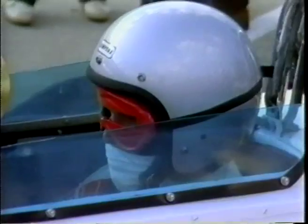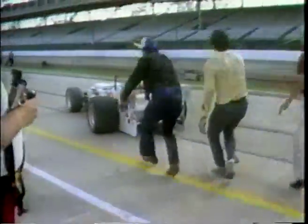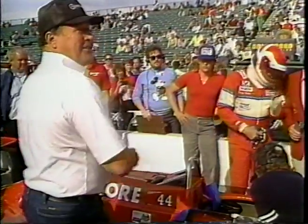Pole day, Roberto Guerrero found record speed, but now it's bubble day. Last chance to qualify. Years ago, Bubble Day might find Jim Hurtubise trying to put a front-engine roadster into a rear-engine field. Or A.J. Foyt lending his old pal Ziggy Snyder a backup car to try and make the show.